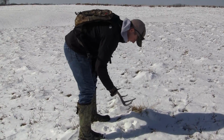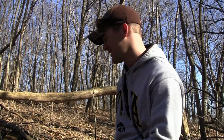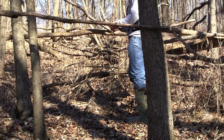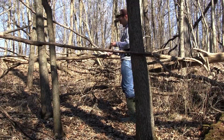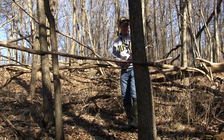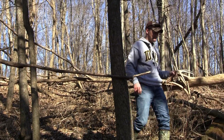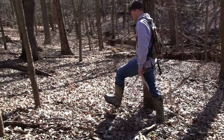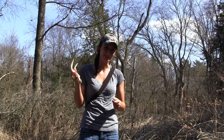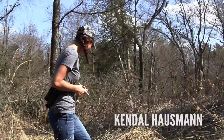We just found the first shed of the day. First time out since all the snow melted, so we're pretty excited to be out. Finally found the first one. So let's see what it looks like. So we just found this one, and then when we were doing the filming, I noticed the other one's laying right back here. So let's go check it out.